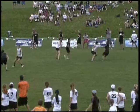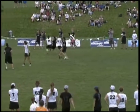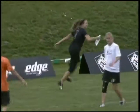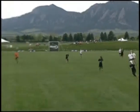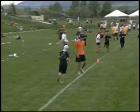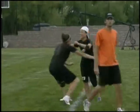Look at that. Kira Fru trying to get open. Negar Almaya dishes to her. Forehand and out deep in the end zone. Number seven, full score. And the end zone is filled with black jerseys as Candace Chan connects in the end zone for 8 unanswered points.